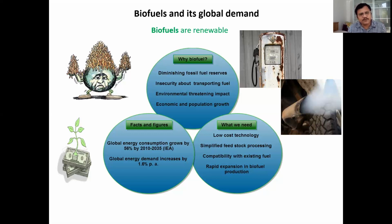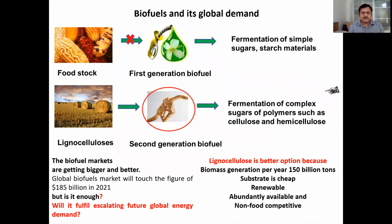So what is the solution? What do we need to do? We need an alternative biofuel which can replace fossil fuels. We need a biofuel that will be compatible with current fossil fuels in terms of energy content. We need to develop low-cost technology so that the process will be economically feasible. So in short, we need to expand biofuel production.